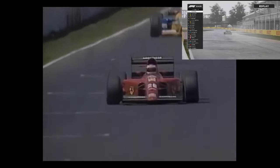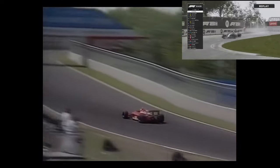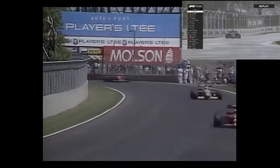He put a bit of daylight between himself and Nelson Piquet just a few laps ago, but it certainly seems to have leveled off there. Nelson Piquet hanging on very well with the V8 engine to the V12 of Jean Alesi. Alain Prost has caught him. Prost, the all-time leader in Formula 1 victories with 44, three-time world champion.